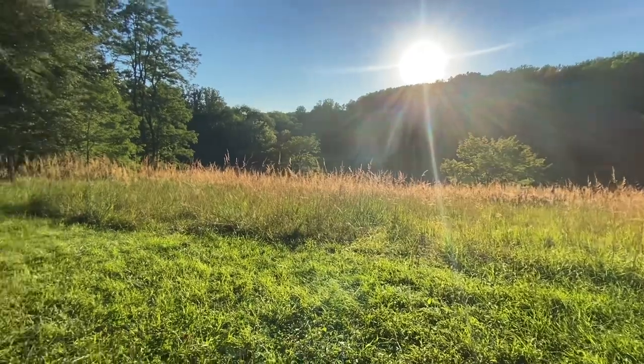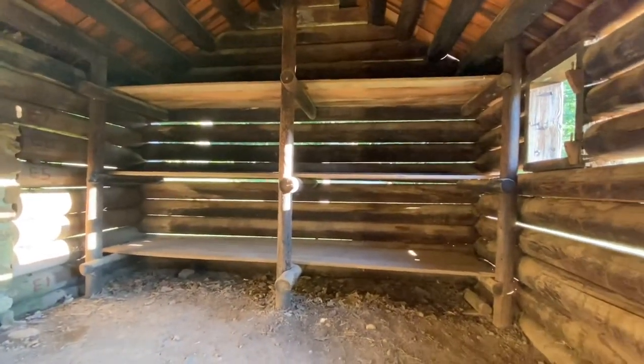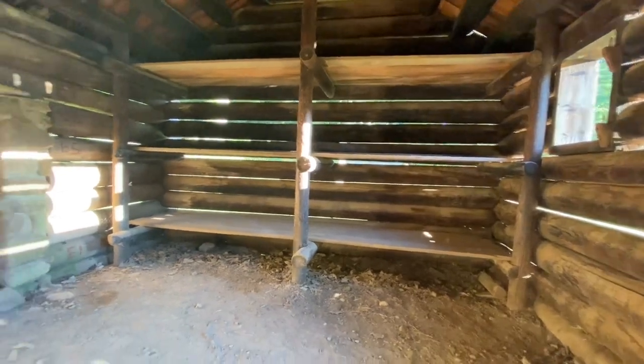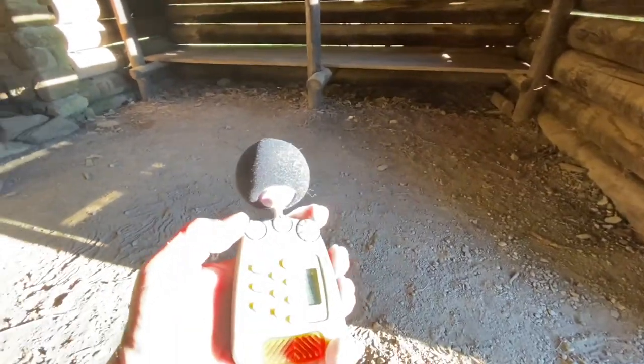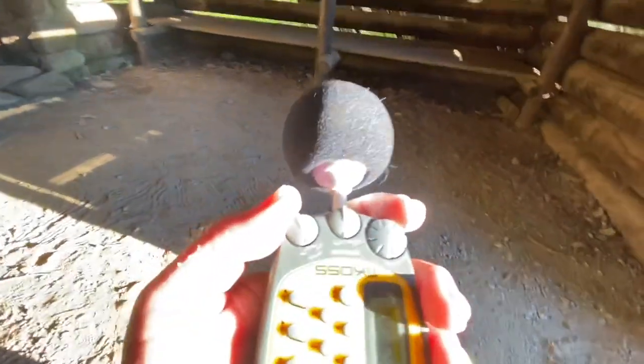So I'm going to try to do a spirit box session now. I'm currently inside one of the huts. You can see there are bunks here, 3 levels, held 12 soldiers, 6 on a side. I'm sitting on the other one. There's a hearth here, and here's the door. And this is a hacked radio that I just hacked today. It's not quite working exactly as planned because it stops on some stations, but we'll see what happens here.